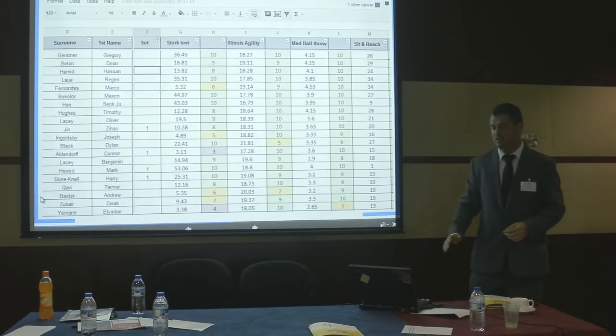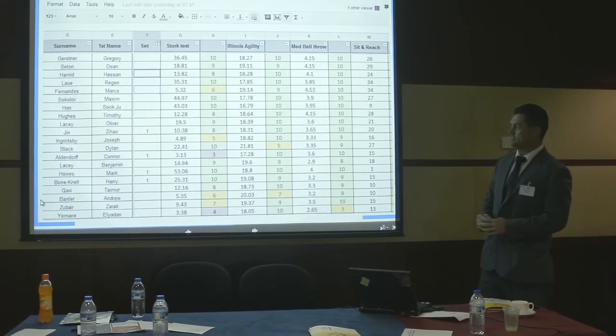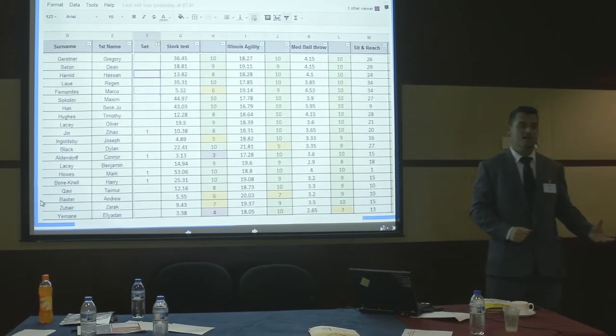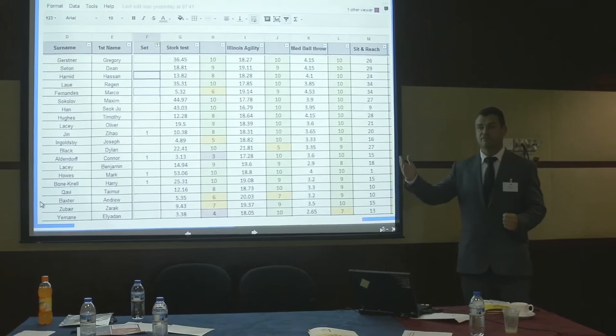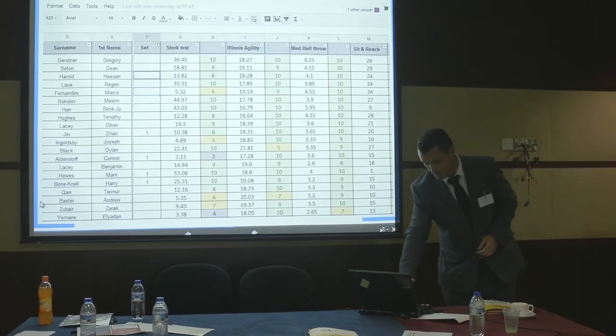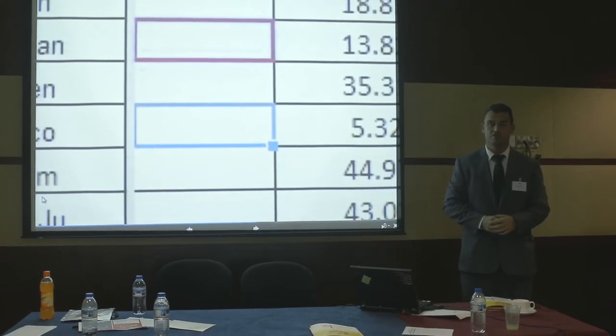This is an example of an Excel document. We use this in the PE department where we've collated everybody's data for their fitness testing scores, but we can work on this at the same time. So I could be in the PE classroom, whereas the other member of staff could be in the PE hall, and we could be inputting this data at the same time. We could have as many people as we want working on this document at the same time.